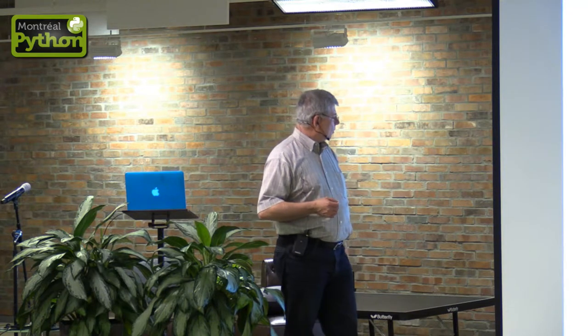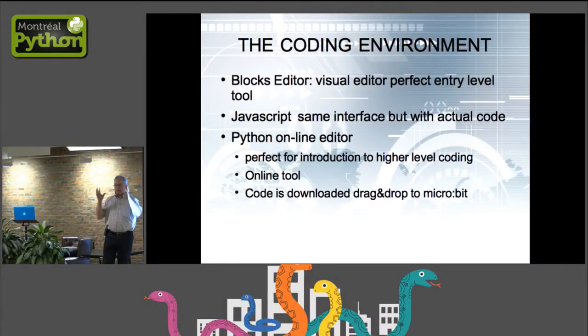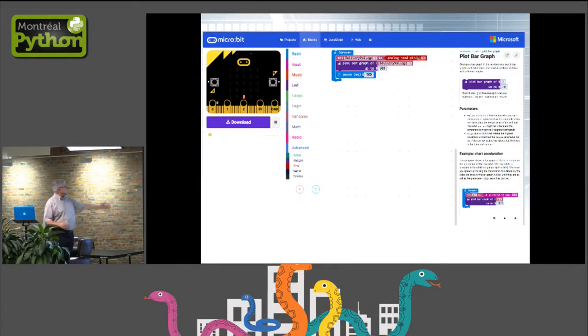What's good about Python? It's the perfect thing to introduce kids to programming, but it opens the door to a higher level. You can start with basic stuff like x equals 2 and y equals x plus z, and then you can move up to objects and things like that. There are online tools, and the code is downloaded to the microbit. Once you've done your code on your screen, you download it with a drag and drop. The microbit looks like a hard drive, so you just drag the file to the hard drive and your code downloads. So it's very easy to learn.